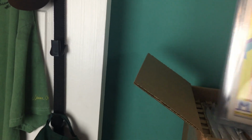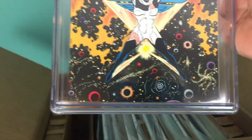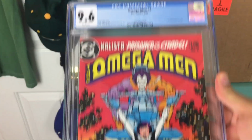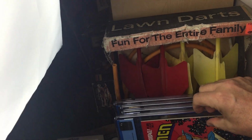This is Omega Men number 3. First Lobo. Got a 9.6 on that. And again, I've had this, I don't know how many times I've touched this, picked it up and stuff like that. So it's a nice book. Glad to have gotten it graded. It's nice and bright. Don't see too much wrong with it. Put that over there.